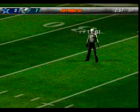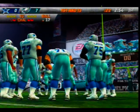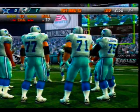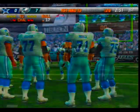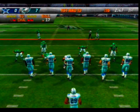Number 65. A team has to show discipline and execute properly out there. If they don't, they'll find it's much harder to overcome the other team and get a win. So it'll be first and long here after the penalty.